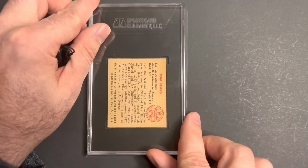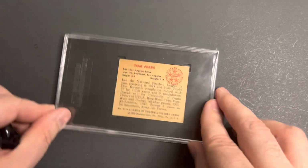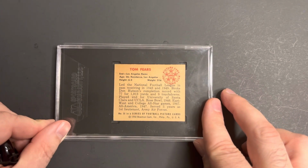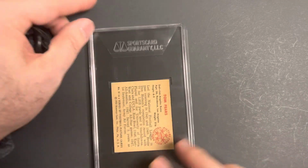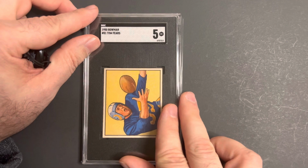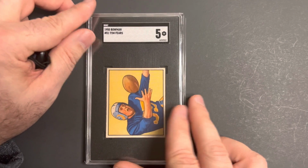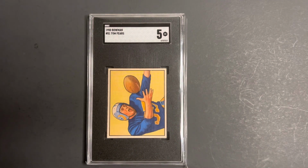Now, just to kind of look at the back here real quick. That's how the back looks, and you can kind of see on the back it talks about him breaking Don Hudson's record for receptions in a season, and he did that in 1949, and then in 1950 he broke his own record for receptions in a season. And so he was just an incredible football player.